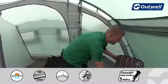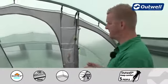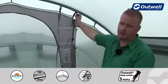Another great feature on here though is our universal bedroom system. So what that allows you to do is actually completely drop one of these bedrooms, just leaving the other 2 in place. So we'll just show you now how to do that.